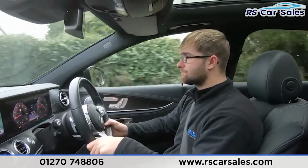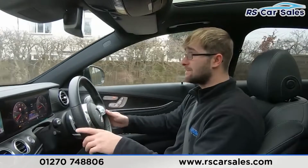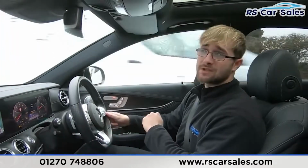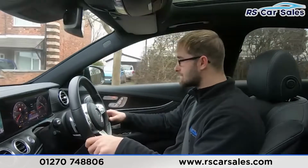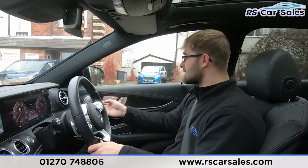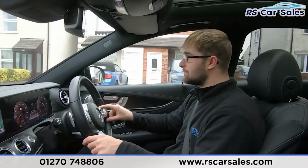Now you do have very comfortable half leather and half suede seats throughout. The two front seats are also heated, electric and memory. The heated function really does make all the difference for those cold winter mornings. Now being the premium model, we do have the integrated premium Burmester sound system, which does sound absolutely incredible.